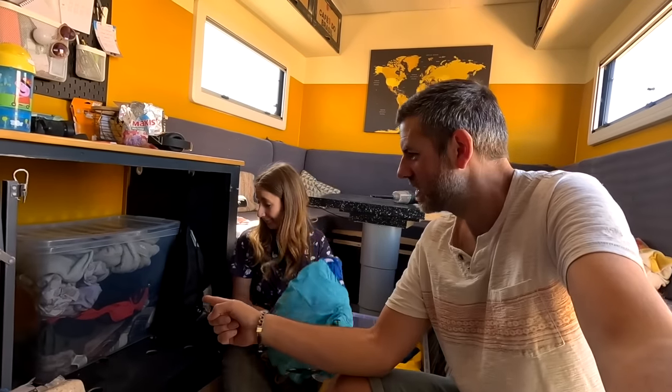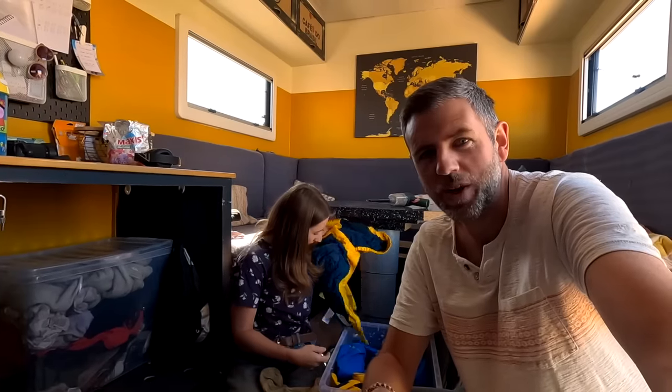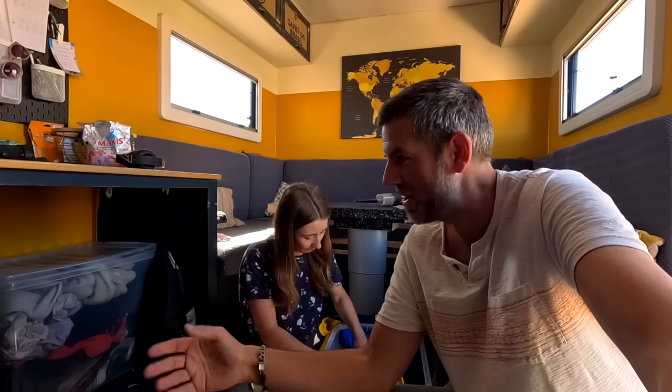And there's one more thing, and this is an inside job. Kira is actually working on this at the minute. Yeah, this is our little storage bit here. Now, those of you that have been around for a while will know that we had a dog. We had our lovely boy Charlie, who passed away a few days before this trip commenced. That's his bed. That's his bed area, massive bed. But he's no longer here.